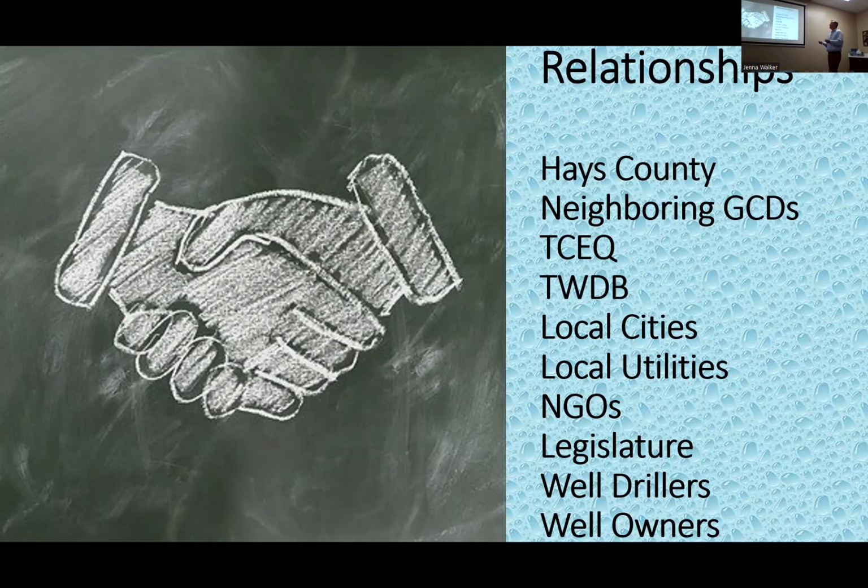Our local municipalities, our local utilities, non-governmental organizations, we have a lot of contact with folks that are really helping the long-term sustainability of groundwater, basically free of charge on their own because they care. Many of you are with them. I forgot to mention parks. They're important. The legislature, we're down there during session, promoting good bills and opposing bad bills.